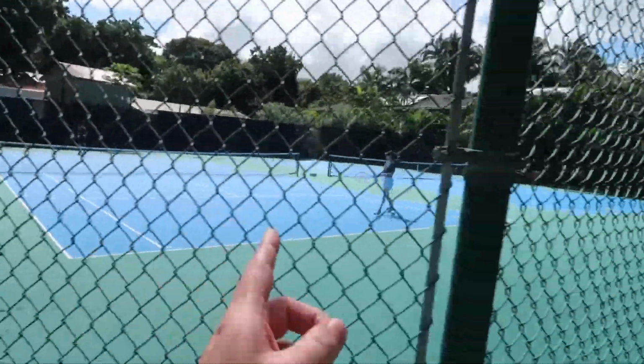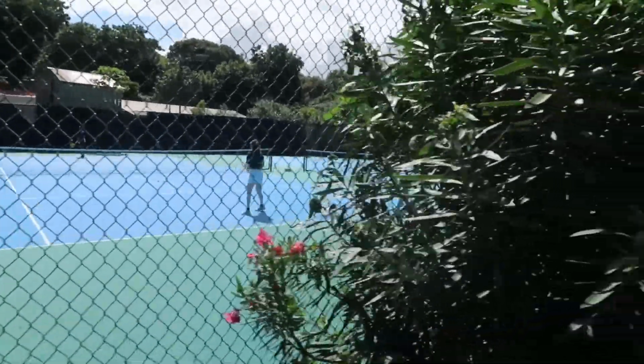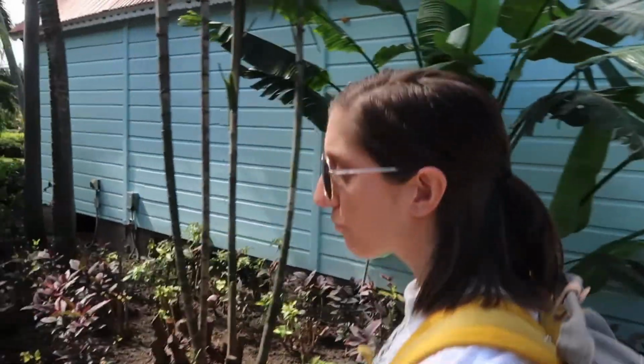So two areas. This is the cardio area and that is the weight area, the fitness center slash gym. Just over next to the fitness center are the tennis courts. Very large. Lots of beautiful flowers, lots of birds chirping. Oh, it's so pretty. So apparently there's three restaurants that require reservations.